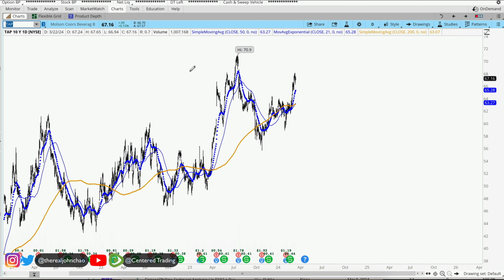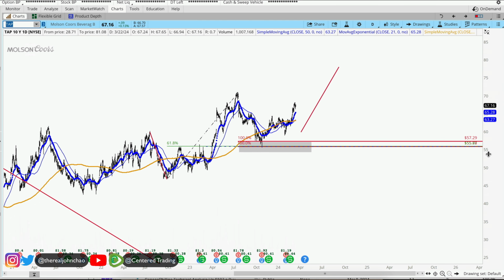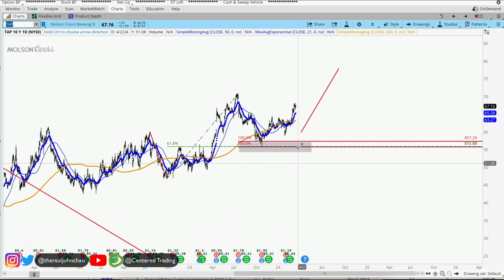Okay, we got this Molson Coors. We also went over this a couple days ago. And this is exactly what I like to see. It starts to exhibit that behavior with strength back to the upside.